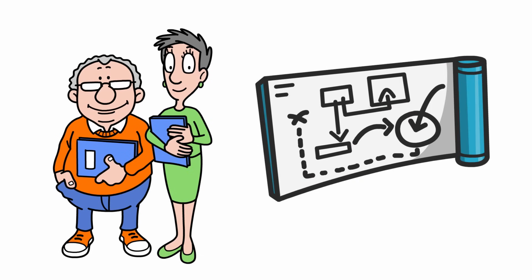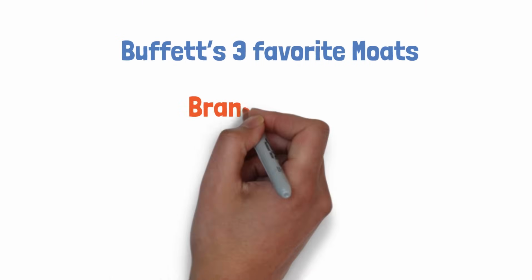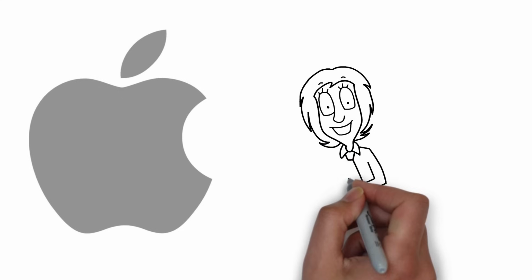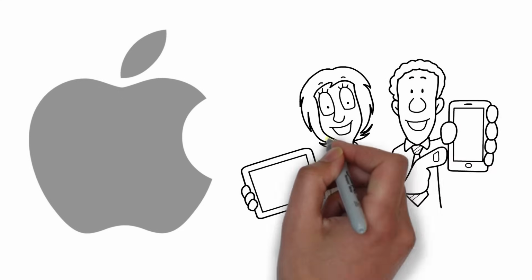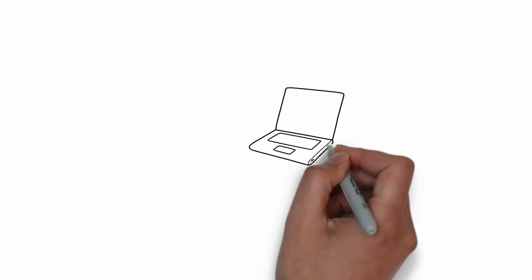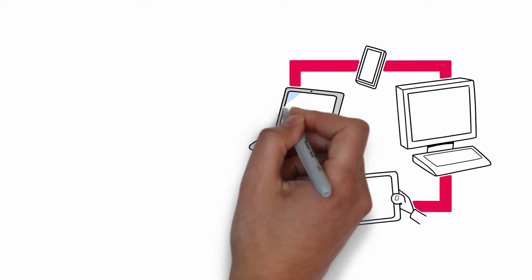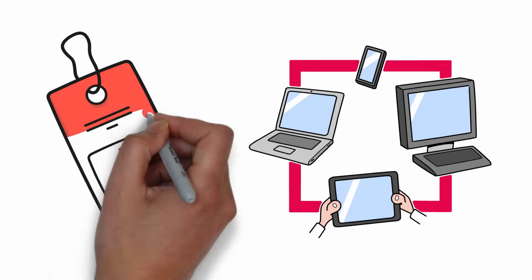A moat can come in many different forms, but here are Buffett's 3 favorites. The first type of moat is brand power. Take Apple, one of the most powerful brands in the world and Buffett's most successful investment of all time. Millions of people choose Apple products not just for the specs, but because of the brand experience. The design, the simplicity, the ecosystem. Owning an iPhone or a MacBook isn't just about technology, it's a lifestyle choice. That brand loyalty allows Apple to charge premium prices and keep customers coming back year after year.